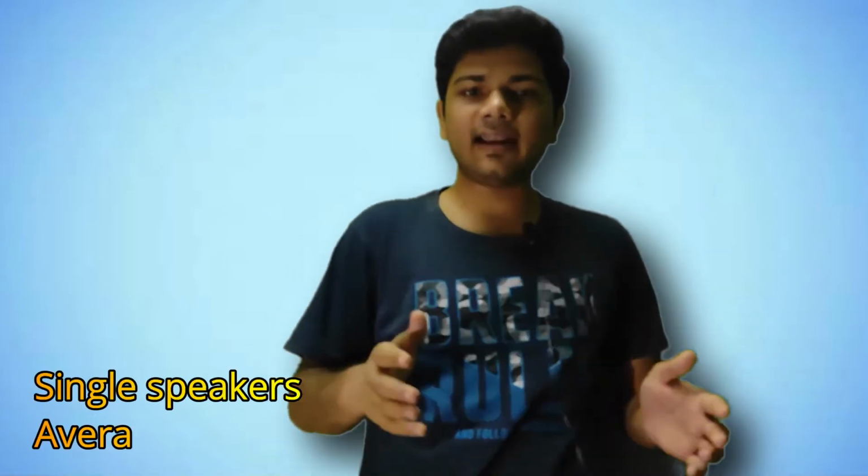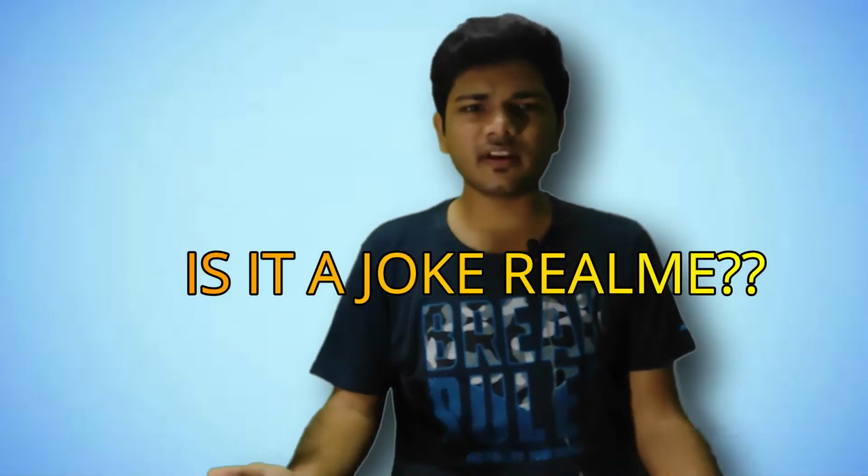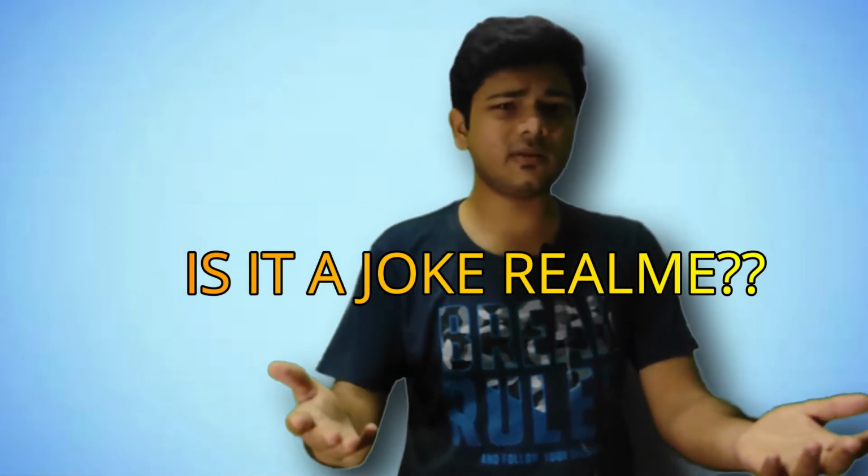Not only that, the Realme X3 and Realme X3 SuperZoom also compromised on audio quality because they have only a single speaker and an average audio output. And not only that, the most important thing, the 3.5mm headphone jack, is missing in the Realme X3 and Realme X3 SuperZoom. Is it a joke, Realme? Is it a joke to you, Realme?